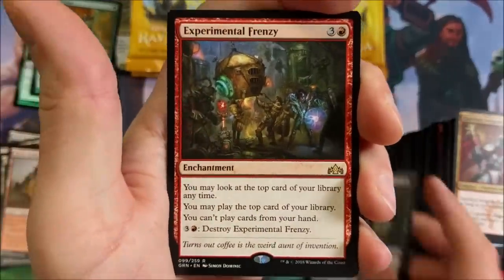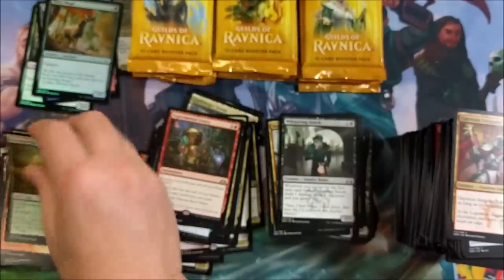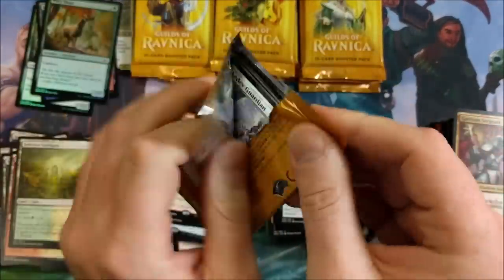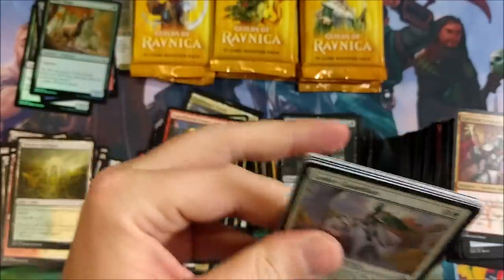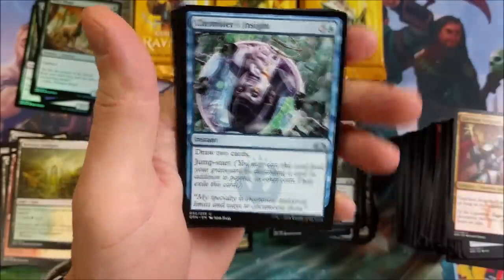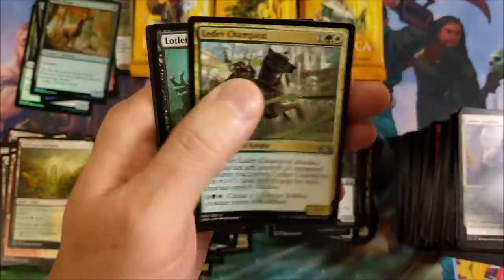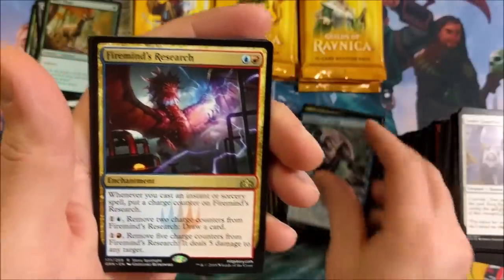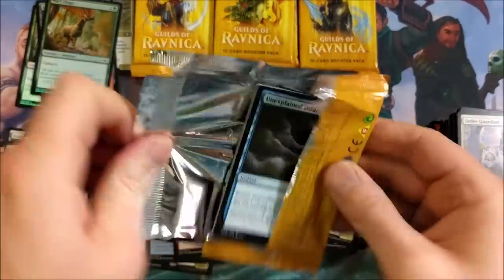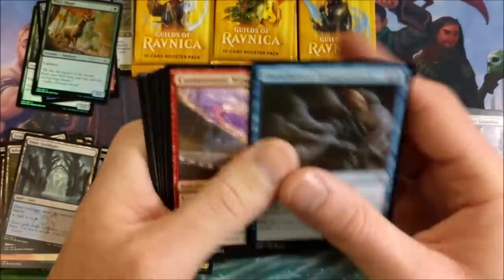Experimental Frenzy. Solid little card there. We'll see some play in the current meta and moving forward. It's great for your burn deck because you get that thing dropped and then you can just continuously cast stuff. It's better than drawing cards. Chemister's Insight. Champion Giant. Chemister's Insight, I think, is up there, too. Sometimes they put the uncommons aside, so you don't get lost in all the bulk craziness.